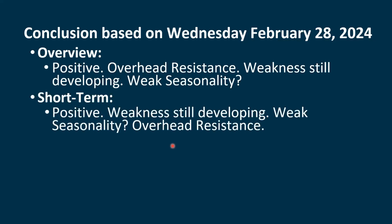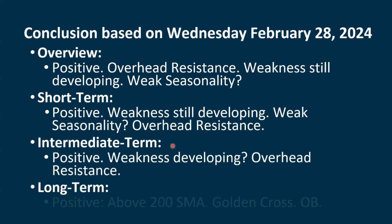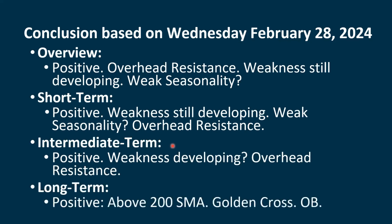In the short term, we still are seeing some potential weakness, but for right now, we're still positive. Intermediate term, we do have that overhead resistance to be aware of. Long term, we're still overbought with our 150 and 200 period moving averages.